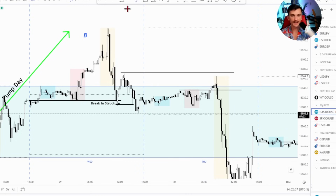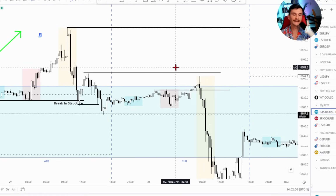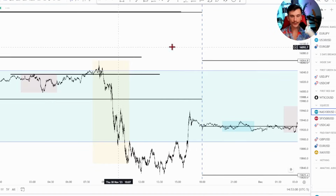But in most cases, my invalidation for a first red day is going to be if they were to make a new extreme. If they went back up and made a higher high above the previous day's high, I would no longer look for this setup and I would move on. In this case, that didn't happen. All of this was 3 pushes back up into the high for this move down that you see right here. Let's get down to the lower time frame and take a look at what happened around 9:30 on this pair.